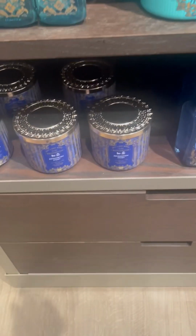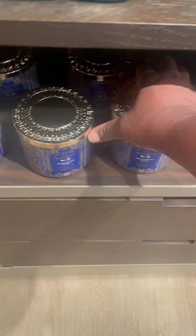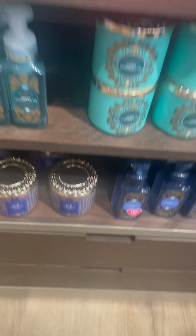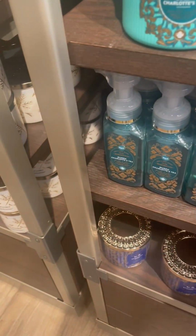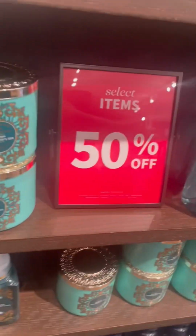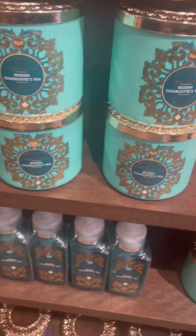Should I get a Bridgerton candle? They have Bridgerton study. Actually smells like a library. Bridgerton study smells like a library. Like one of those old libraries.